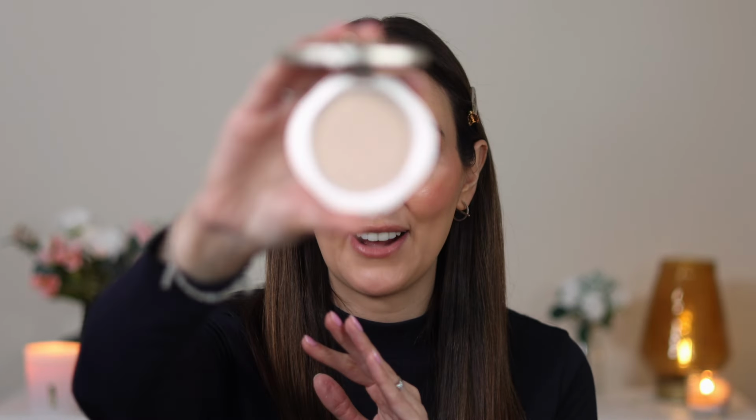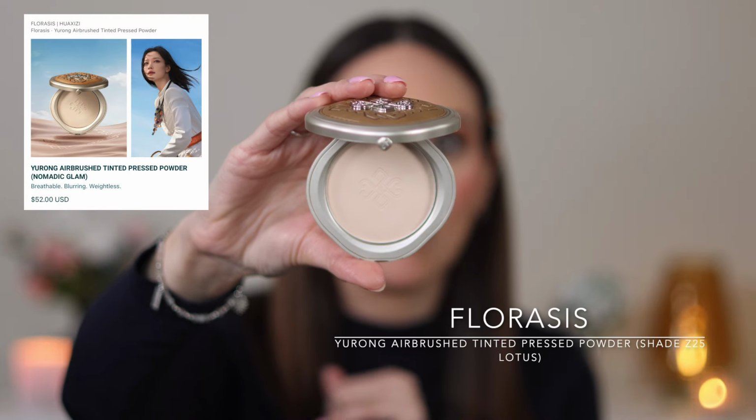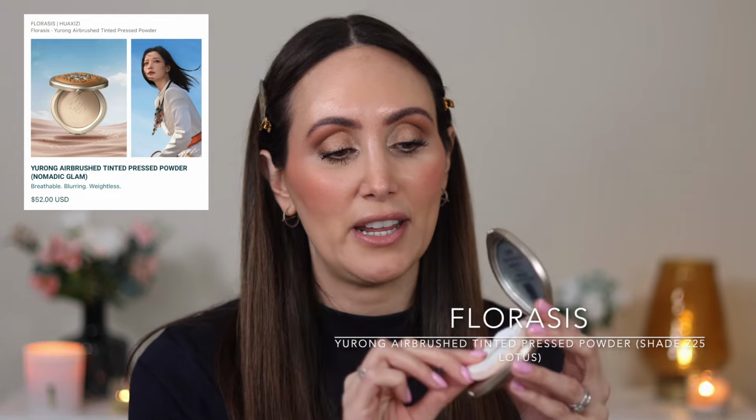Now, this is the one that I have been using on a regular basis, and this is the Yurong Airbrushed Tinted Pressed Powder. This came with a powder puff. I did try it with the powder puff, but again, I just find the application too heavy with a powder puff, so I'm not going to use that. But this tinted powder, I've been loving around my nose area. So on my nose area, I have broken capillaries, very annoying. The bane of my life.